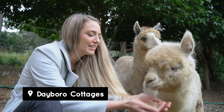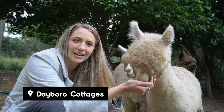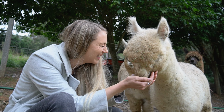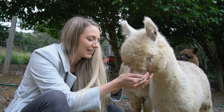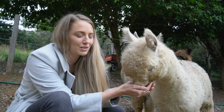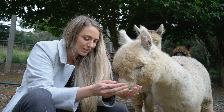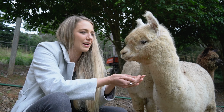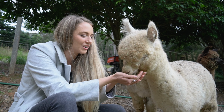All right, we are back at Dayboro Cottages, and they have three alpacas. This is Diego, Carlos, and Pablo. I totally forgot. Look, old Chucky Milk up the back there. Diego, he's a little bit scared of us, but we've won over the other two. They are so sweet. If you love staying in a place where you get to interact with animals, this is the place to come. We're also going to meet the miniature horses, which I'm really excited about.